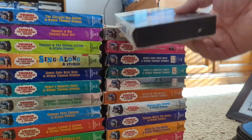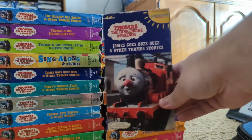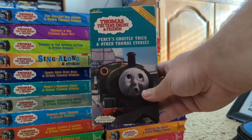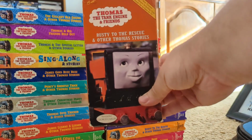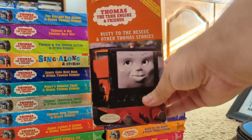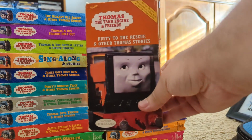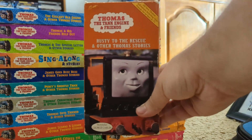Another original. Thomas Gets Bumped. Thomas Percy and the Dragon. Daisy. James Goes Buzz Buzz. Percy's Ghostly Trick. Thomas's Christmas Party. Rusty to the Rescue. This actually might have been the first tape I ever purchased off of eBay, I think. I bought this and that lot with Thomas Breaks the Rules in it around the same time period, but I think this showed up first.